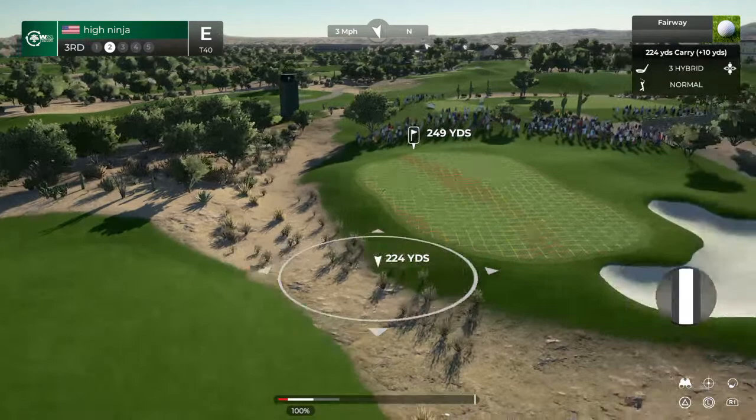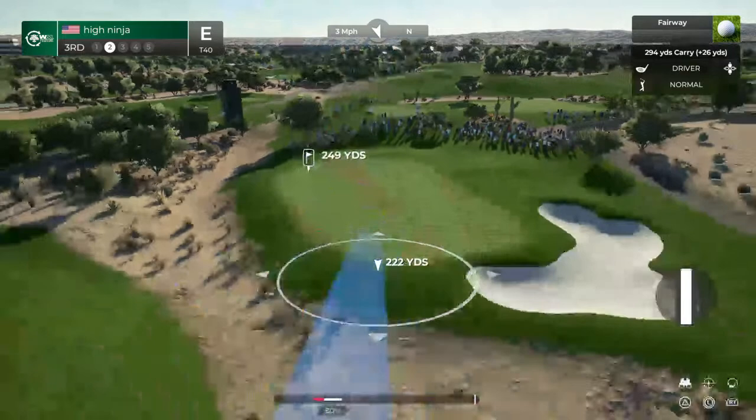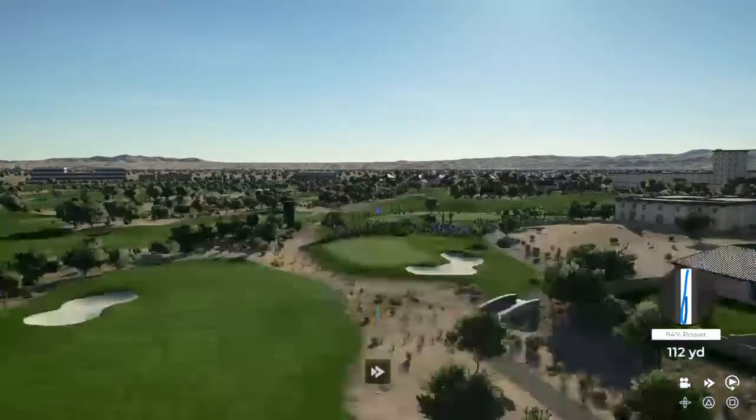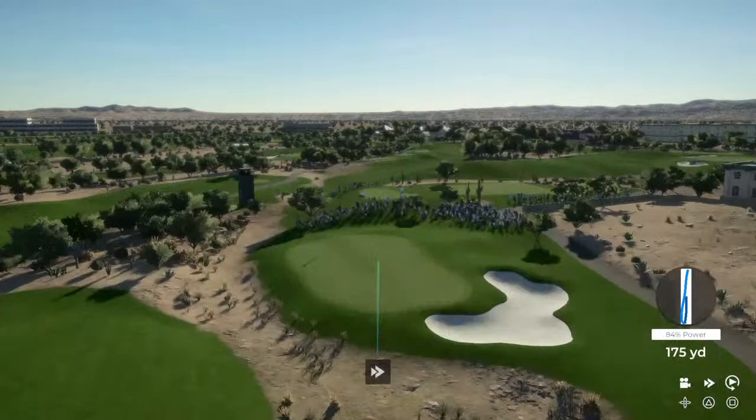Well, Rich, I feel like this is a bit of a rhetorical question, but what's your favourite part of the Waste Management Phoenix Open? All of it. There's not a single thing that I don't love about it. I find it, since I first started coming here in 1999, to be an absolute, I don't want to say circus, because that's not the right word, but this is a social gathering.